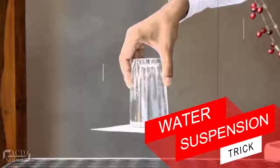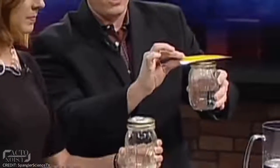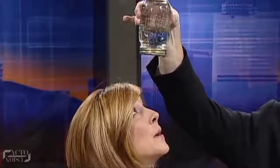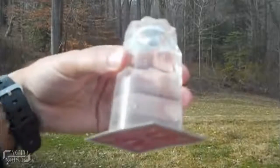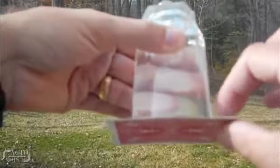At number 2, water suspension trick. What would you do if someone holds a glass filled with water, covers it with a card, turns the glass upside down, and then holds it over your head? Now, you need not run because the water will not spill out. Cool, right?